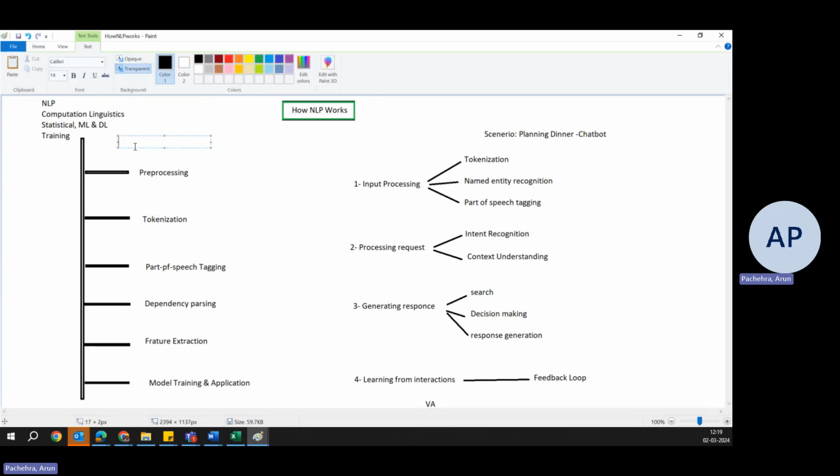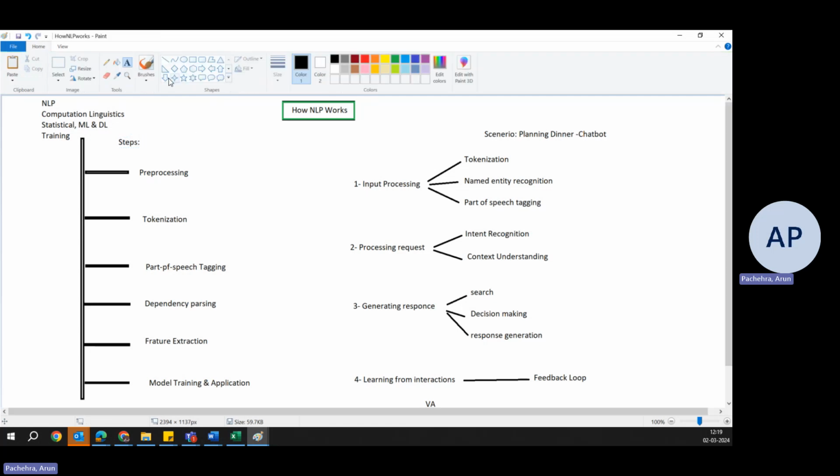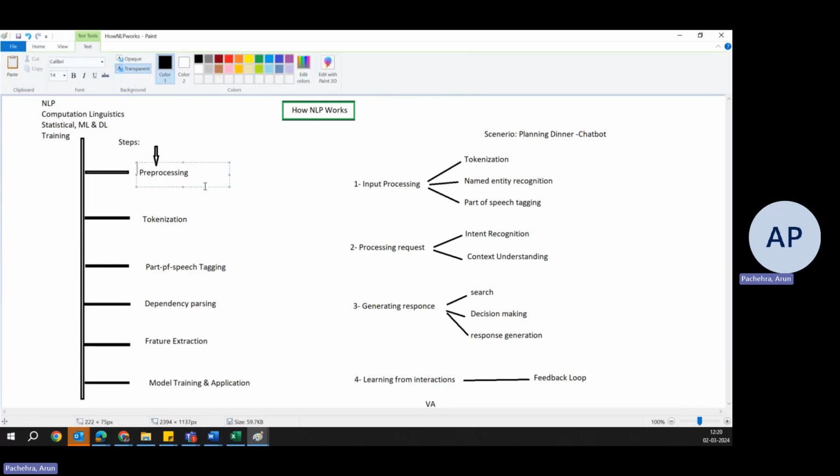These are the steps. Below, these are the steps right here. What is the first step? The first step is pre-processing, which means cleaning and preparing text data for analysis, right? Because we don't want to analyze things which don't make sense at the end. You want the right, appropriate, clean data for analysis.